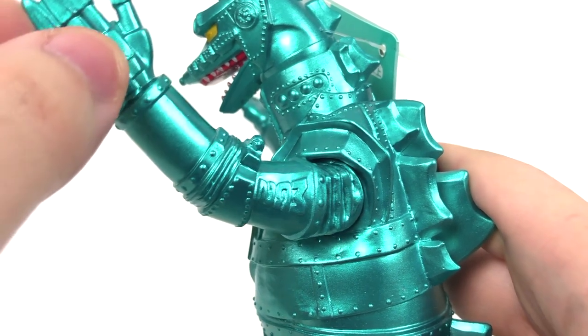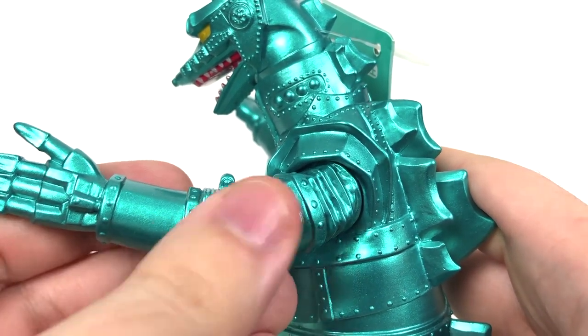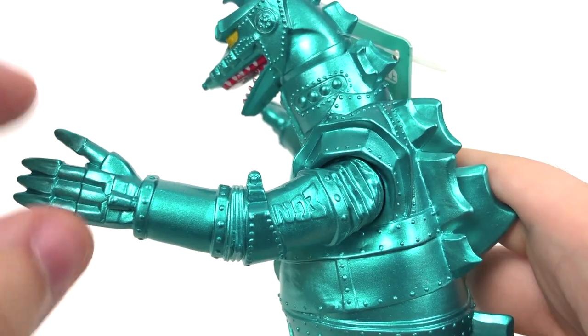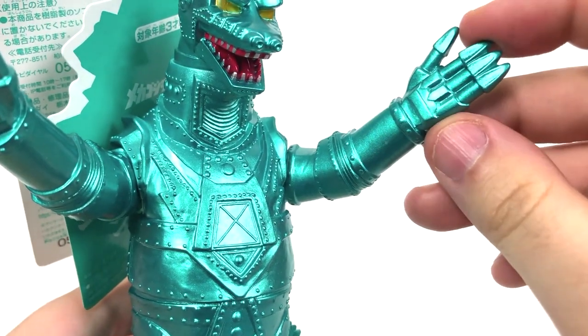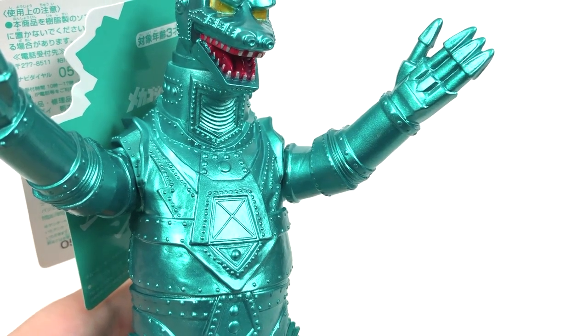I like that they really went all out with this sculpt, and I like that it's all painted. Like, as you can see yet again, all the bolts, all the different mechanisms that go into Mechagodzilla's arms. This is a very, very beautifully detailed sculpt, and on either side of the arm you are going to see it. They absolutely did not skimp out on detail whatsoever.